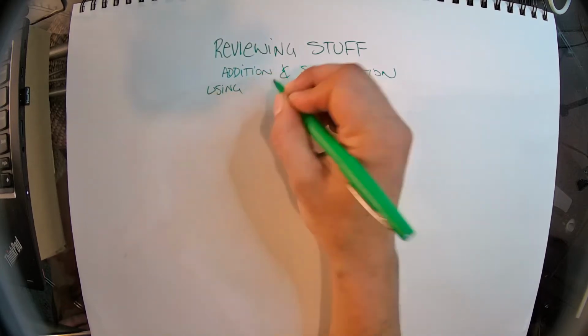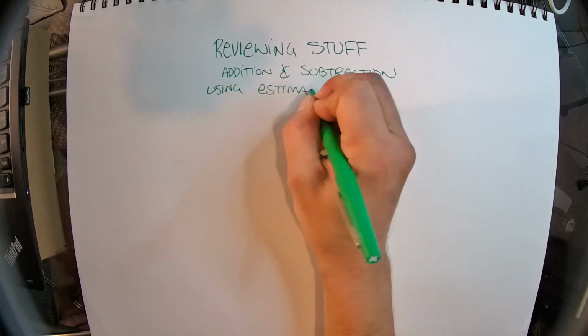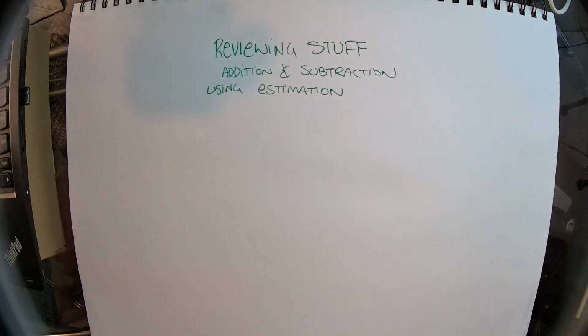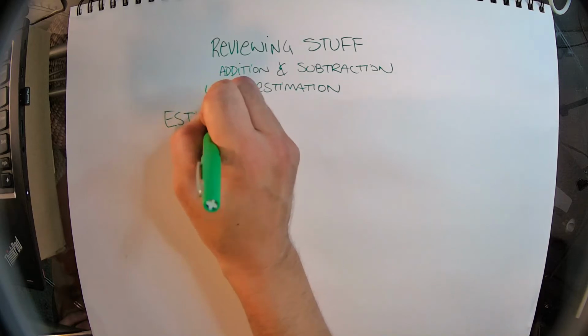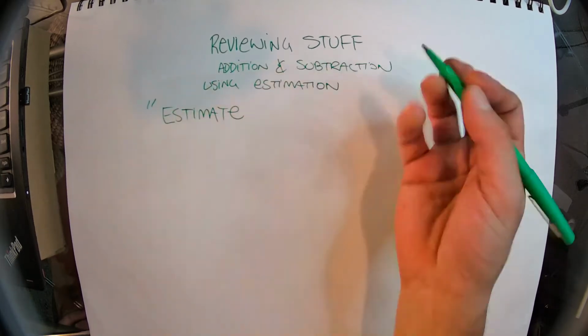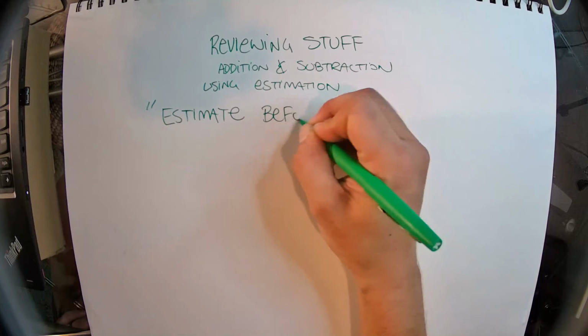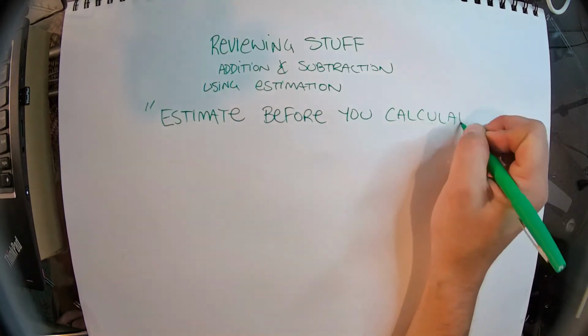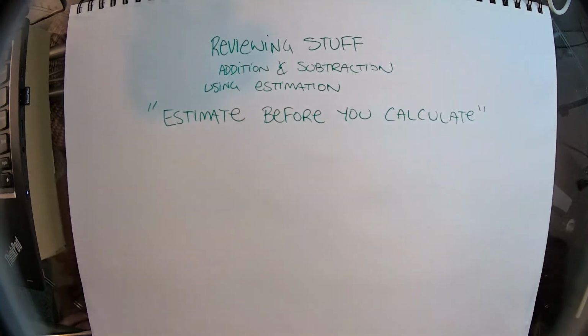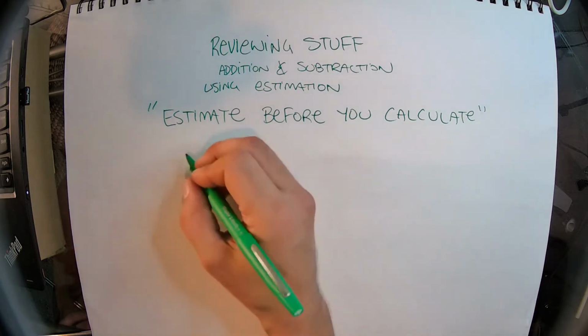Today we're going to review addition and subtraction using estimation. First things first, the biggest thing to remember when estimating is to estimate before you calculate. What I mean is we estimate the pieces of the problem before we do any adding and subtracting. Do not estimate your answer, because then you do the hard part, and estimation is supposed to make things easier, right?